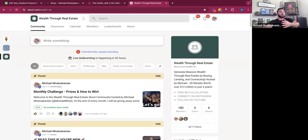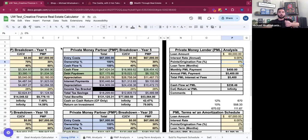Yes. So at least the way that we do it is, if we have a private money lender and their balloon is up, let's say January 1st, we're going to say, hey, lender, a few options for you. Your balloon is coming up. We're more than happy to pay you back your principal and your interest. However, if you want to extend your loan, we're welcome to do it.